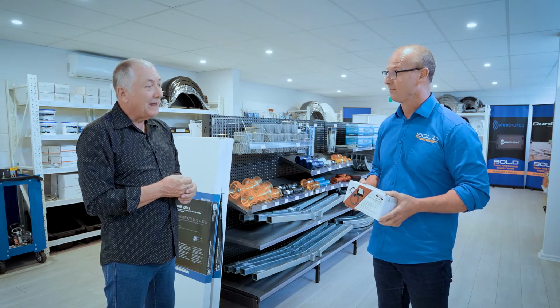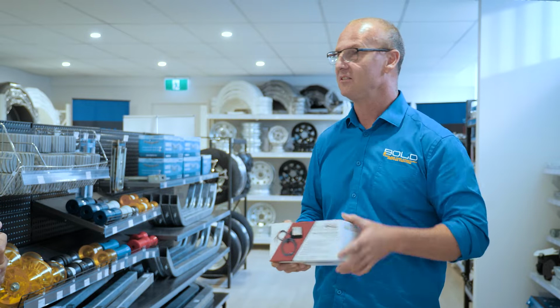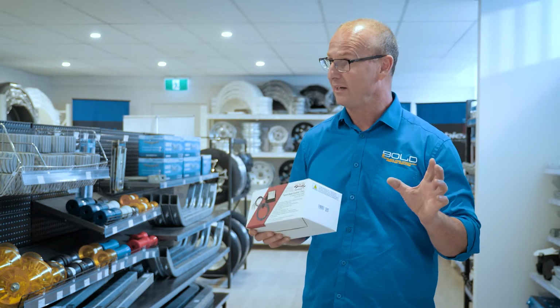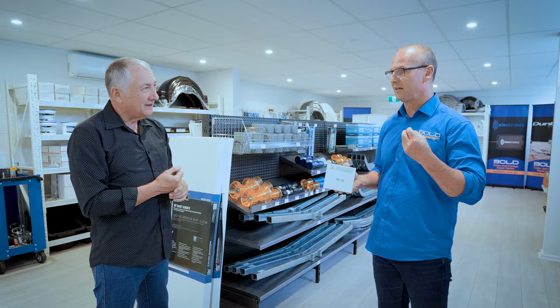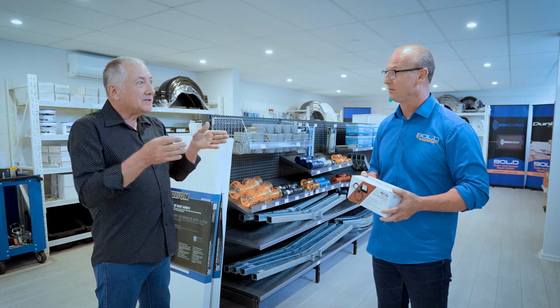That says a lot. Now, importantly, what does it do? It's a module that sits under the chassis of the caravan. It will identify when there's a sudden movement, sway in the caravan or trailer, and it applies the brakes to the side of that vehicle that's needed to bring it back into alignment. So it brings it back.